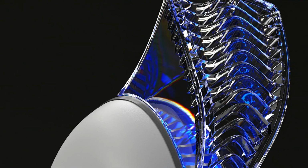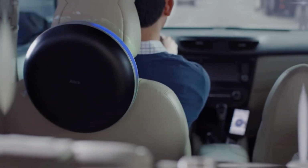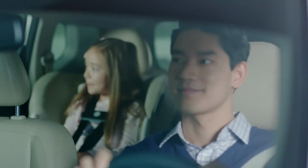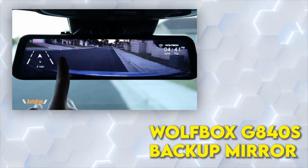With its versatility and thoughtful design, the IQAir Atem is a must-have for those prioritizing better health. Consider integrating this innovative solution into your daily routine to experience the benefits of cleaner air wherever you go. WOLFBOX G840S Backup Mirror or Dash Cam.